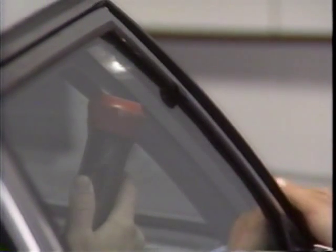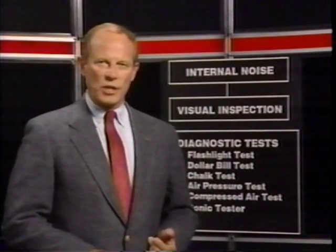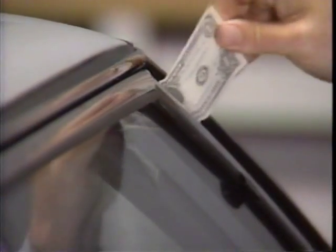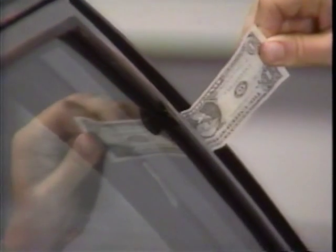A bright flashlight or a shop light directed at sealing areas can help point out leaks. Any place the light shines through is a potential leak. Using a dollar bill or a piece of paper helps in locating areas where weather stripping is not sealing tightly enough. There should be a moderate resistance as the bill is pulled through the sealing area.